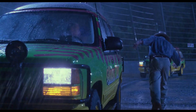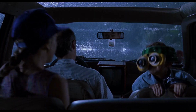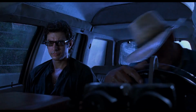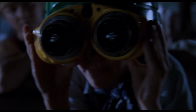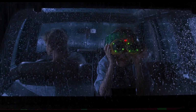The loss of power causes two tour jeeps to come to a halt outside the T-Rex enclosure. The first jeep is occupied by John's grandchildren, Tim and Lex, as well as the park's lawyer, Donald. The second jeep is occupied by Dr. Alan Grant and Dr. Ian Malcolm. Up until this point, the jeep tour has been mostly uneventful, but as the darkness sets in and the rain falls, all of that changes. The film builds tension masterfully, and that tension continues to mount as the scene plays out.